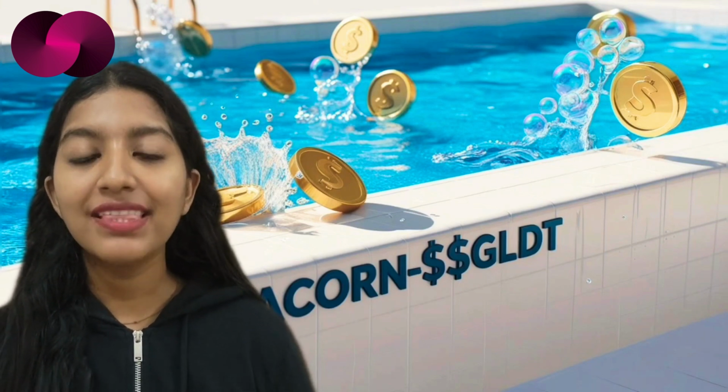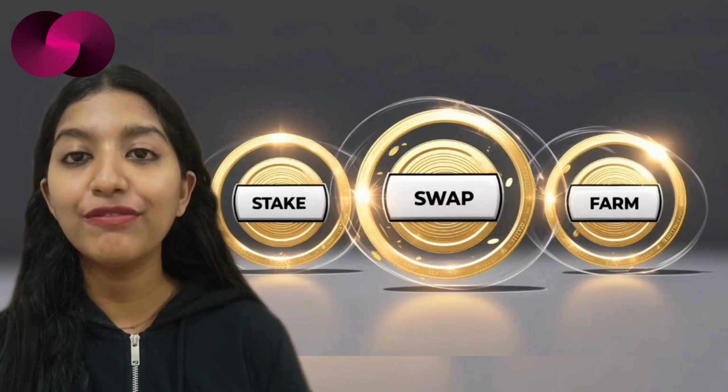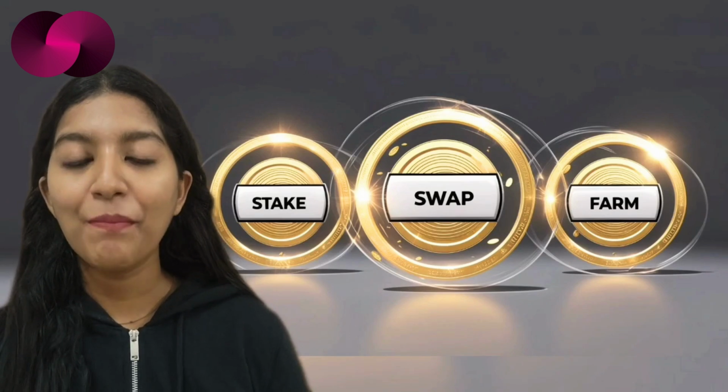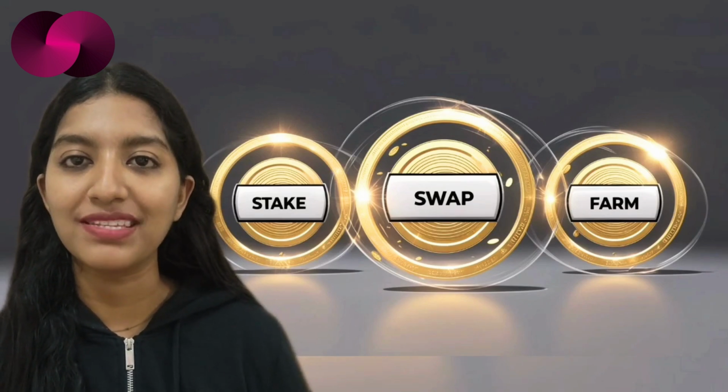In addition to the new liquidity, the Acorn and Gold token liquidity pool on ICP Swap offers users the opportunity to not only participate in this exciting new ecosystem, but also earn rewards for their involvement. This means that ICP users can now stake, swap, and yield farm with gold token, benefiting from its stability while helping to further grow the ICP ecosystem.